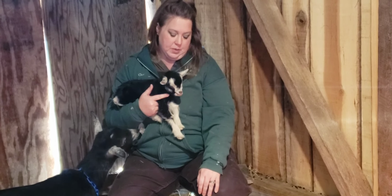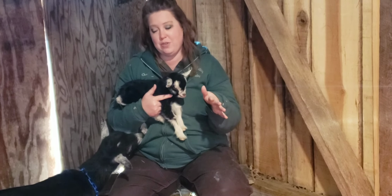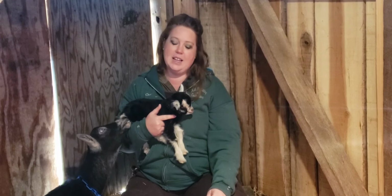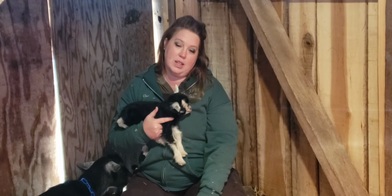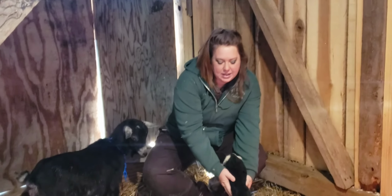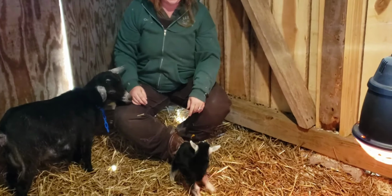And so their names are as follows. The buckling is going to be Hill Valley Felix Felicis. I think that's how you say it. All my Harry Potter friends will get it. And this little girl is going to be Hill Valley Wonderland's Alice. Because I'm a big fan of Alice in Wonderland, so I finally have an Alice. So I'm very excited about her. But like I said, they're both very healthy, very long legs.